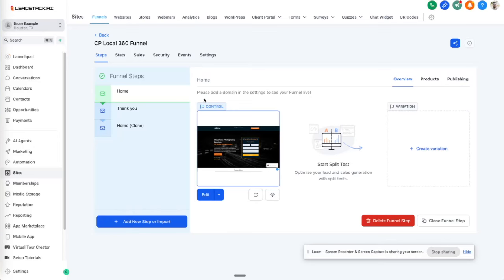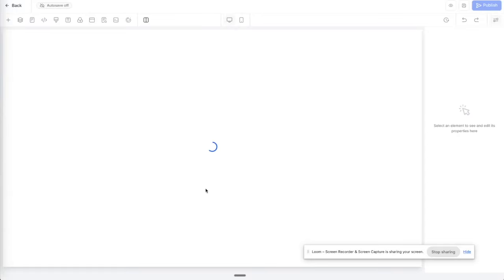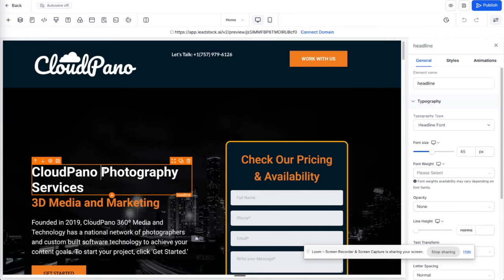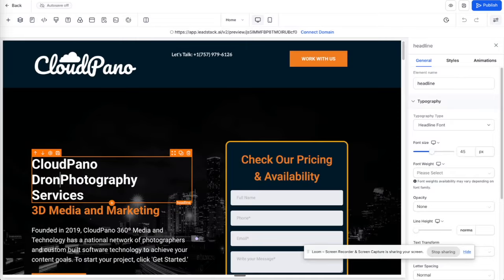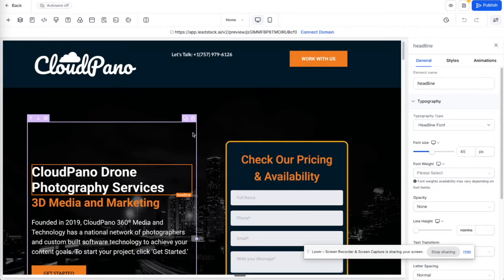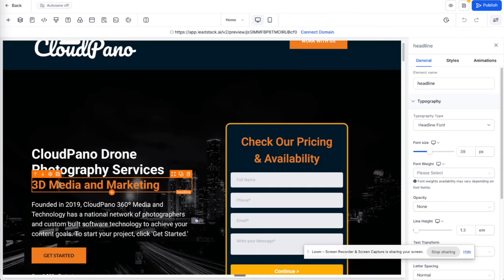And I have this pre-built template. This one was meant for virtual tours, but I'm going to customize this for drone services. Okay. Now our company is called CloudPano. It's got the word cloud in it. I might as well keep the name there because it's a pretty good name, right? CloudPano Drone Photography Services. So what's cool about this drag and drop editor is I can add a lead form here.